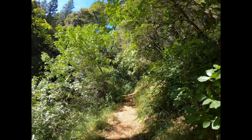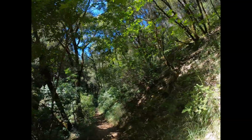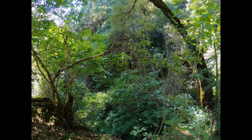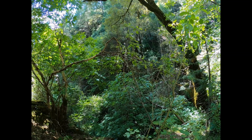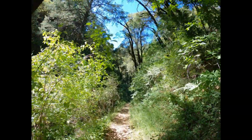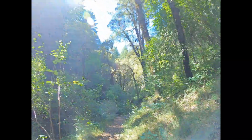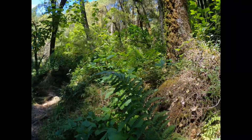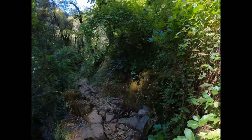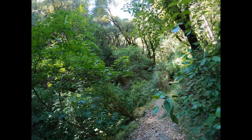Hiking on the South Yuba Trail, approaching Kennebec Creek from the South Yuba. This is an easy trail. Big, wide open spaces. Not too many places to fall down and die. You can take a look down there through the trees. That is the creek. And we're cruising on the trail. Checking out the ferns, checking out the little flowers, checking out the water on the creek. Green, healthy, lush poison oak everywhere.